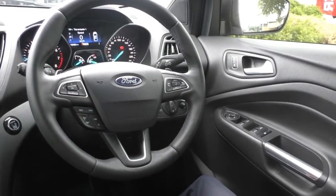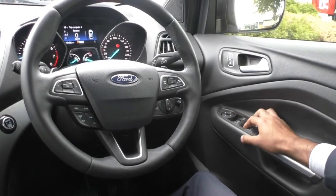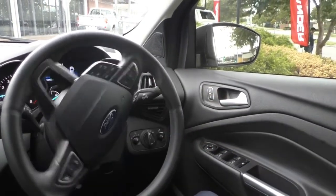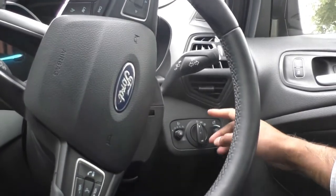Look inside the Ford Escape now. On the driver's side door, you do get all your power window controls. They are all automatic up and down. Love that you've got the toggle for your power mirrors, and on the door you actually get your central locking buttons. Now on the right hand side here, you've got your illumination control for your cluster.